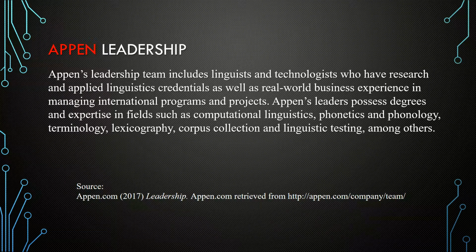Appen's leadership team includes linguists and technologists who have research and applied linguistics credentials, as well as real-world business experience in managing international programs and projects. Appen's leaders possess degrees and expertise in fields like computational linguistics, phonetics, phonology, terminology, lexicography, corpus collection, and linguistic testing, among others.